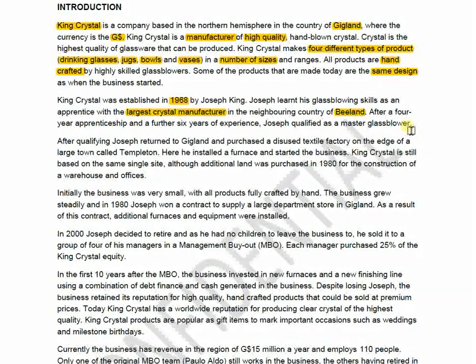glassblower. So in terms of glass blowing, there are different grades. So you have the master glassblower, who would have at least 6 years of experience, and of course you have qualified glassblowers who have finished the apprenticeship and are looking to be a glassblower, and you also have trainee glassblowers who are pursuing the apprenticeship program, right?